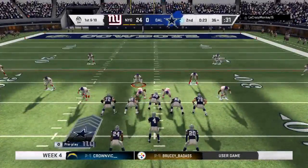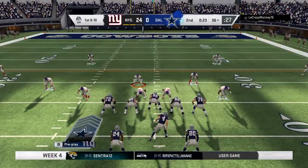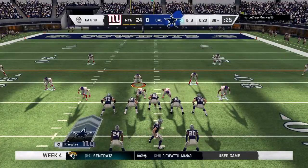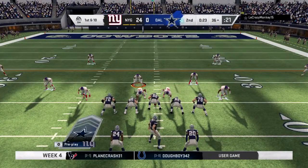Now they look to pay it off on 1st down. 36-yard line. Hey, it's our field. It's our field. Ain't no way.